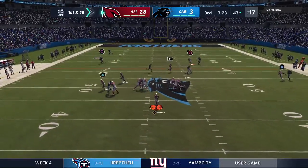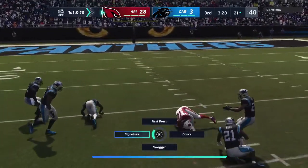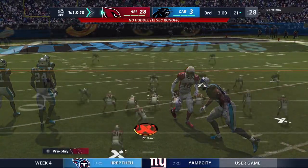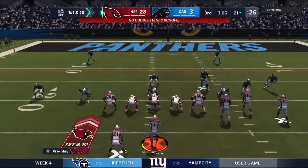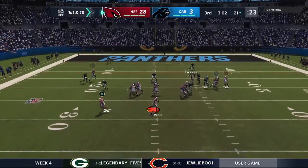Operating from the gun, Murray. Hopkins on the grab over the middle. And he'll get this one down near the 20-yard line, just shy of the 20. A good pickup there, 26 yards.